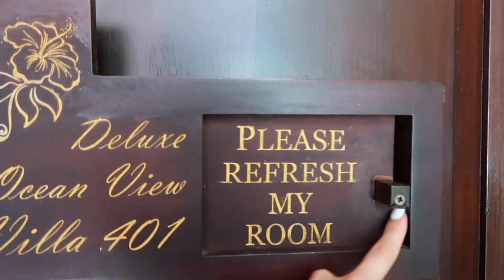Back at the hotel now, and I think we're just gonna go grab something to eat for lunch. And as I promised, I'm going to show you guys a little bit of the resort as you walk to lunch.